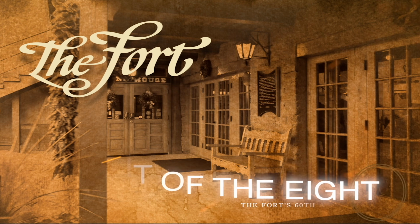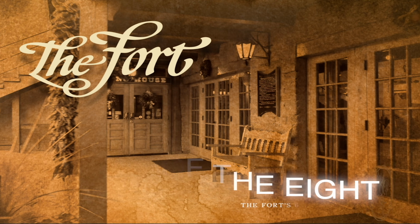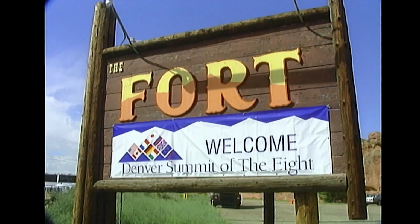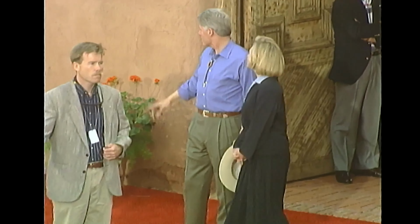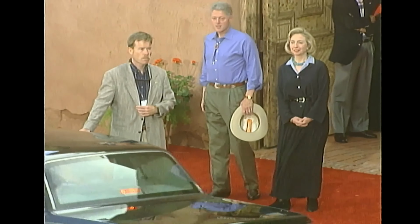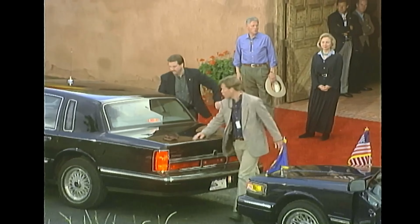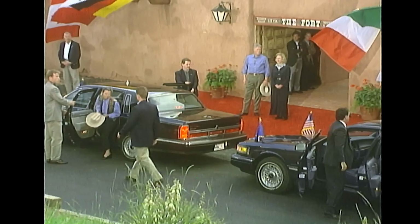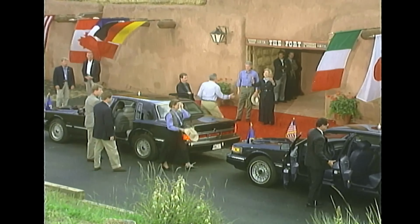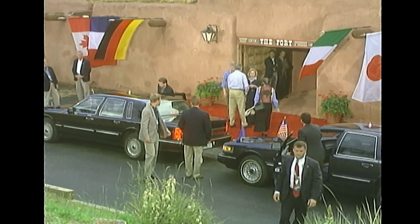The fort was honored to host the world leaders for the official state dinner for the Summit of Eight, June 21, 1997. President Clinton and First Lady Hillary were the hosts, waiting outside for the different motorcades carrying each world leader. There were two European leaders from the Netherlands, as well as Boris Yeltsin from Russia, Prime Minister Hashimoto from Japan, Helmut Kohl from Germany, Prime Minister Tony Blair from England, Prime Minister Prodi from Italy, President Chirac from France, and Prime Minister Chrétien from Canada.